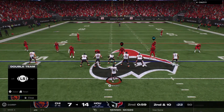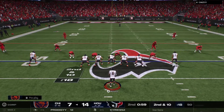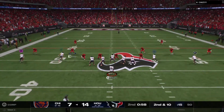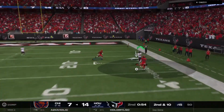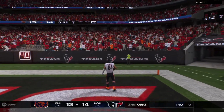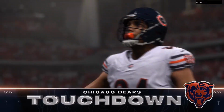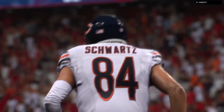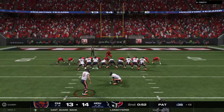Now a 2nd and 10. From the midfield stripe, they'll look to throw. He's got it at the 15. Touchdown, Chicago. Anthony Schwartz. 50 yards. And the Bears are an extra point away from tying the ball game here in the final minute of the first half.